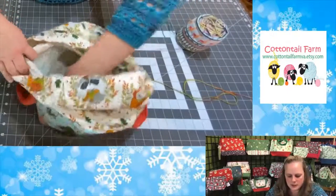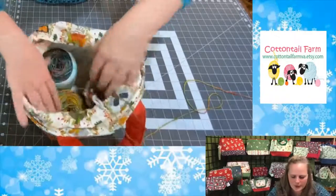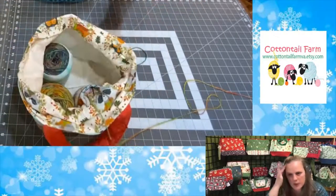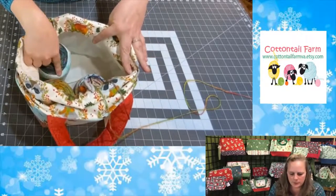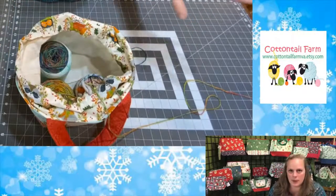Keep in mind, these are DK weight and one fingering weight. I did a project, my colorwork Soldotna. I had 6 skeins in here all at once with my project in it, and I never had to change bags. I used that bag for the whole sweater.